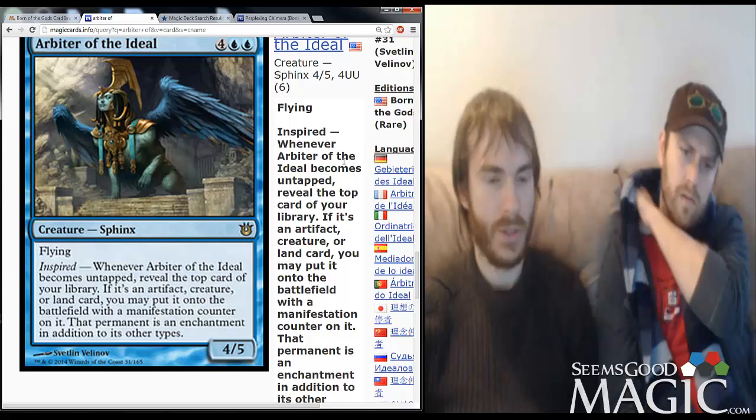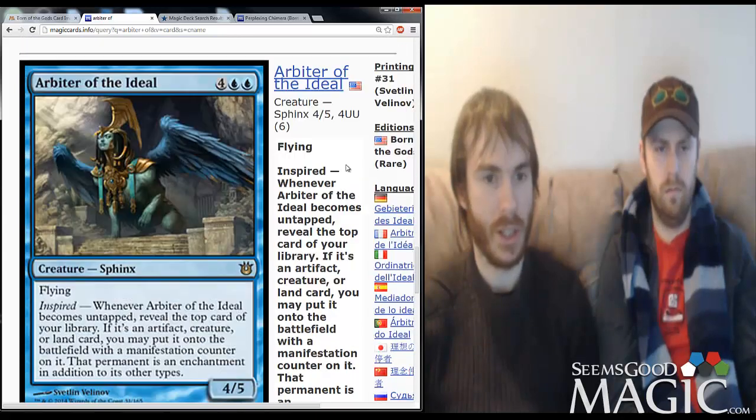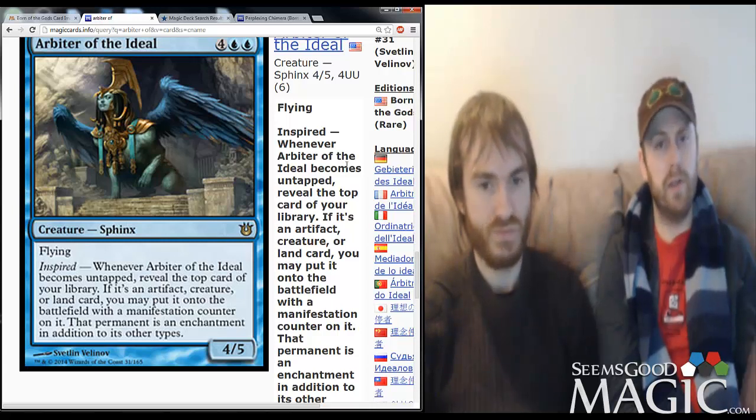It's a 6 mana 4/5 Sphinx with flying, and then Inspired: reveal the top card of your library. If it's an artifact, creature, or land card, you can put it onto the battlefield with a manifestation counter on it, and that permanent is an enchantment in addition to its other types. So I actually like this. This one is one of the better ones, I think. Yeah, I agree. I really like this card.